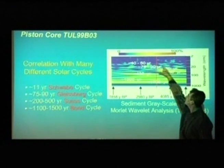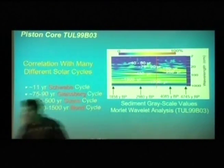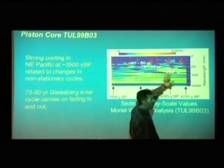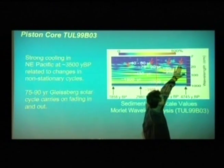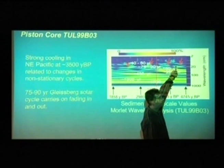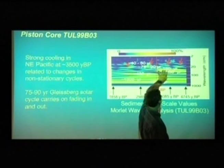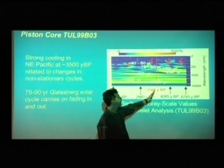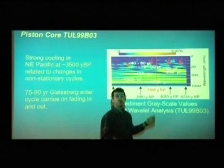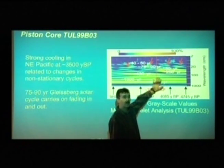And so here's the Gleisberg cycles right here, and here is the Suess cycle, and there was a major oceanographic cut here. So I'll describe that. And here shows it more clearly. What I'm emphasizing here are the Gleisberg cycles, because to discuss everything would take a long time. So here's a Gleisberg cycle blipping in. This is a solar cycle which is 75 to 90 years. Here's another one, and another one. So they gain strength, they fade out, they gain strength, they fade out. Here is the Suess cycles. This major cut right here, 3,500 years ago, marked a neo-glaciation. There was renewed glaciation in this entire region about 3,500 years ago, which we pick up in the oceanographic record as well. So something major was going on oceanographically as well as in the ocean.